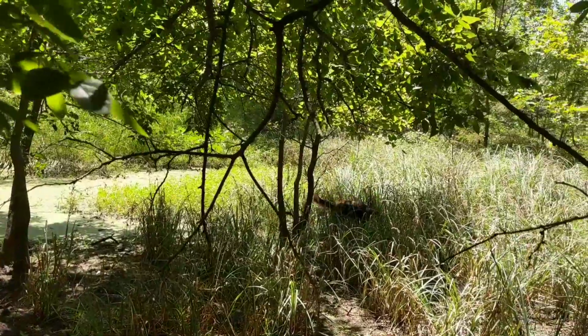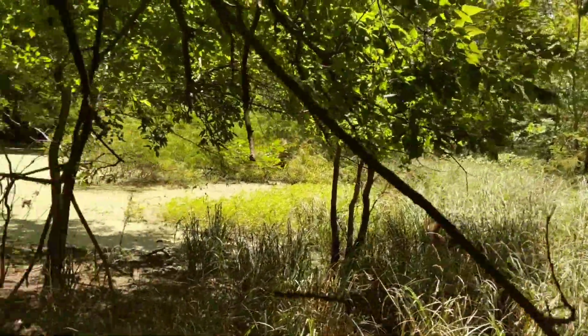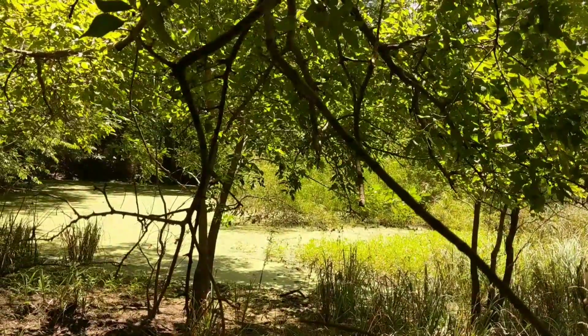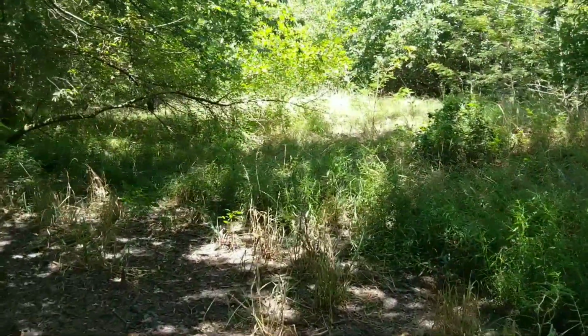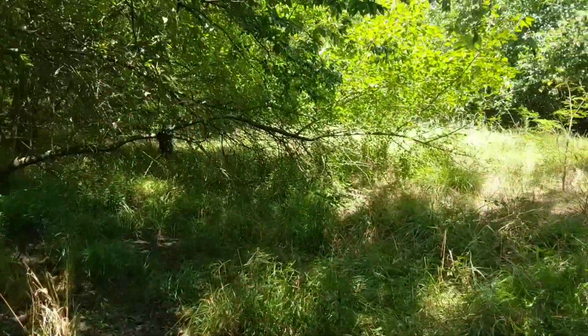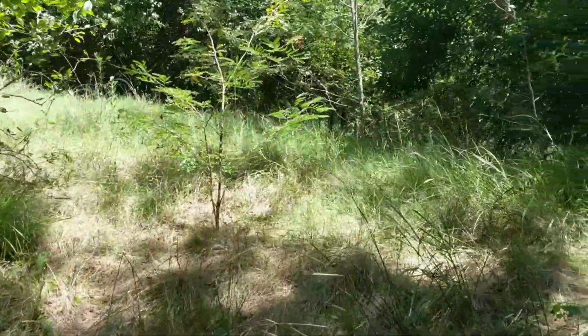There's Stella chasing frogs and stuff. She's likely to find a copperhead back here, or not a copperhead, a cottonmouth. But anyway, let me show you. There's another little tank over here that's kind of nice. I don't think Stella realized it was so deep because she just jumped into it, and then she found herself swimming her way back to the shore. As soon as she jumped in, she went under.